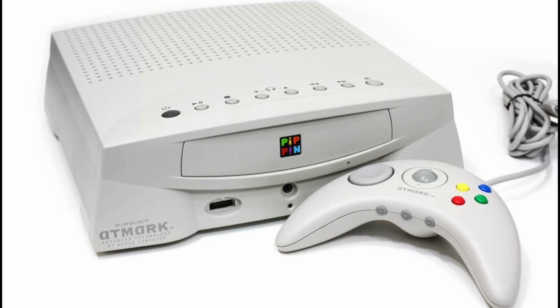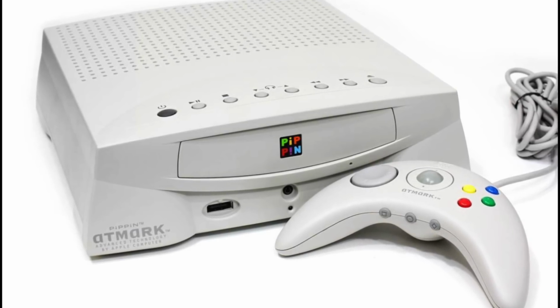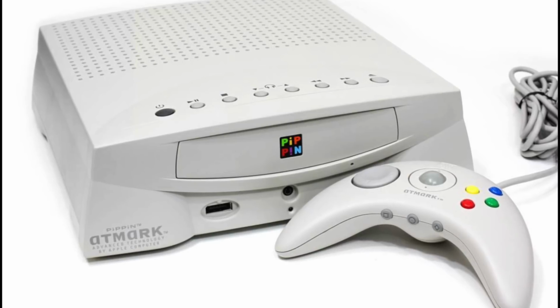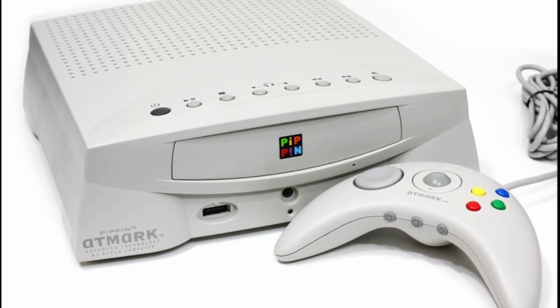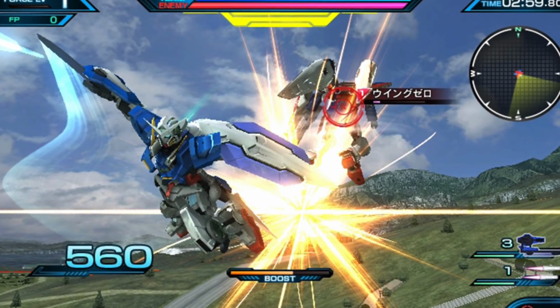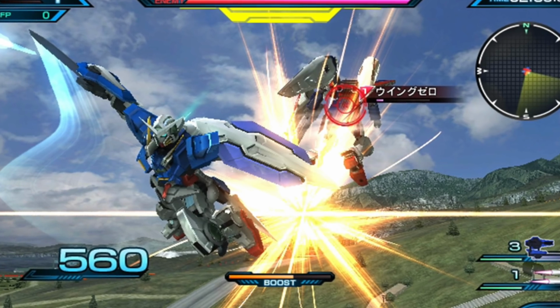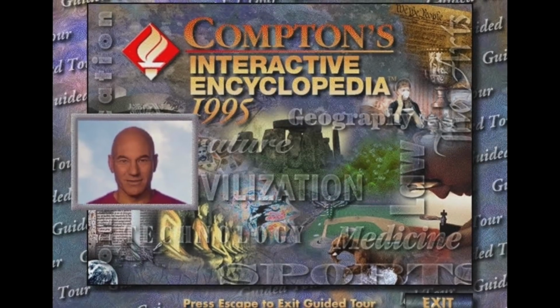In 1996, Apple released its first and only gaming console. The console ran CDs and came complete with a wireless controller and internet connectivity, which was pretty impressive for the time. At its release, there were 18 games available, including titles like Gundam Tactics, Mobility Fleet 0079, Mr. Potato Head Saves Veggie Valley, and Compton's Interactive Encyclopedia.